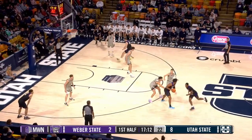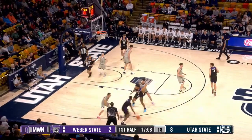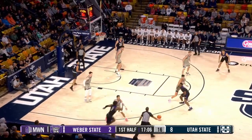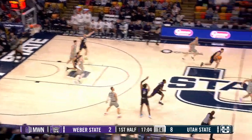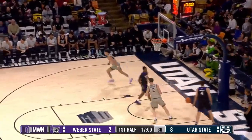And here comes Weber State. Aggies up 8-2. Nearly 3 minutes into the first half. Coming around the screen is Cunningham. Cunningham lost the handle and gives it up. Funk, one-on-one by himself. Rolls down the one-handed hammer.